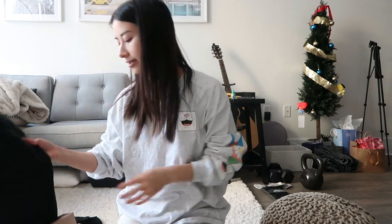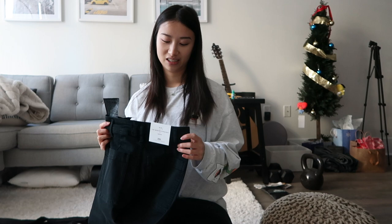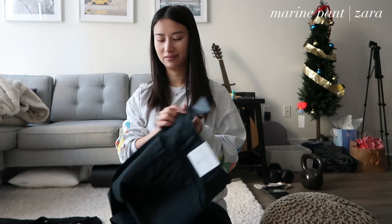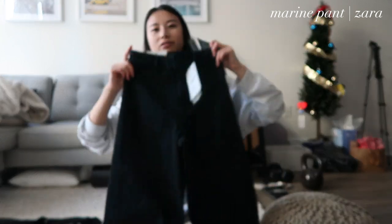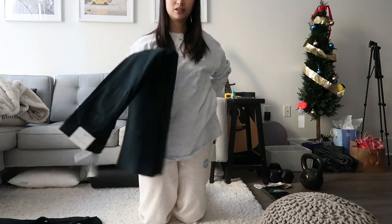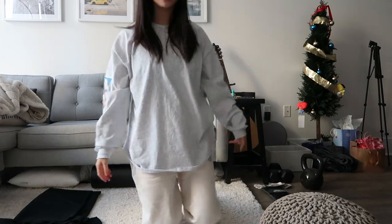Last thing I got were these jeans. I'm having a jean moment here. They are the marine pant. They are kind of like, are they bell bottoms, I would say? So I'll try these on and let me know what you guys think.